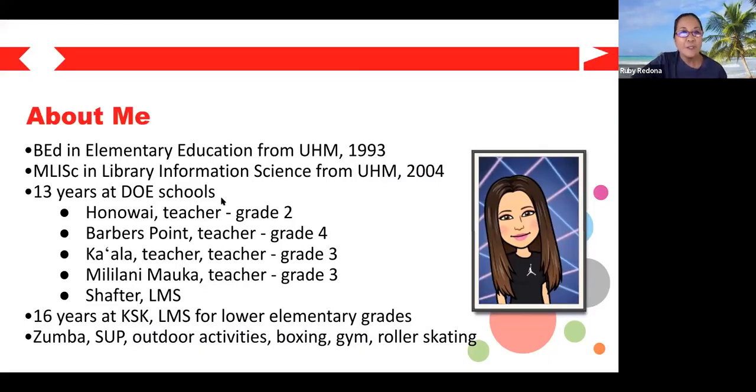About me. I got my bachelor's and master's both from the University of Hawaii at Manoa. I've been a public school teacher for many years, and at the end of my career in the public schools, I was the librarian at Shafter Elementary. Then I moved over to Kamehameha Schools and became their library media specialist for the lower elementary grades. In my free time, I like to Zumba, stand-up paddleboard, do outdoor activities, boxing, gym, and roller skating.